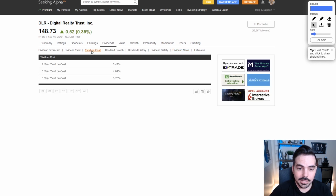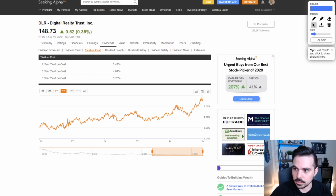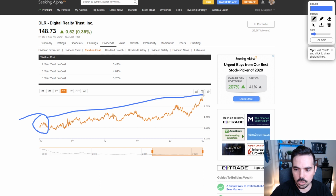So there's this thing called yield on cost. A lot of people don't know about this. So if you don't, I would encourage you to learn more about yield on cost. So this chart kind of works backwards, and I always mention that just to make it easier for people. So this is where we are currently. So this is current, and then this is 5 years ago all the way over here. So this is 2016 or something like that.